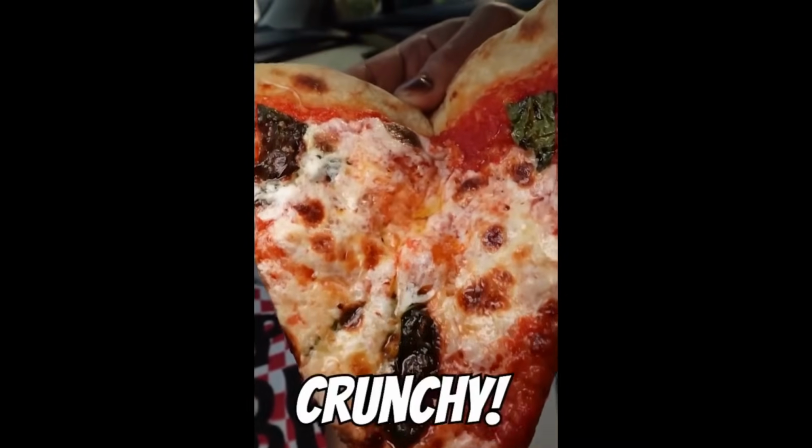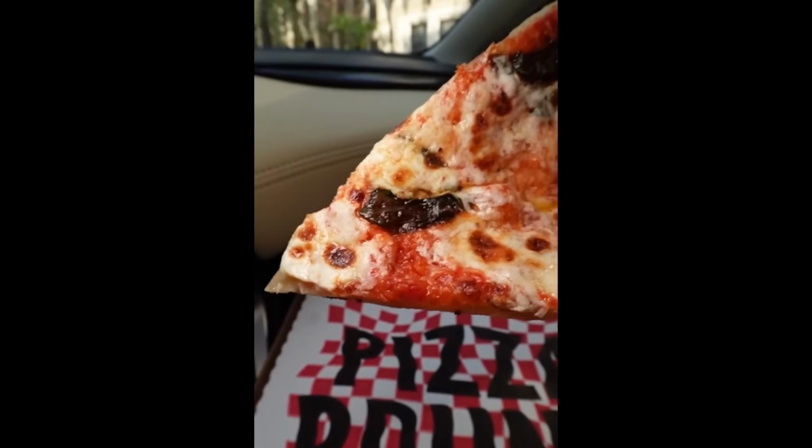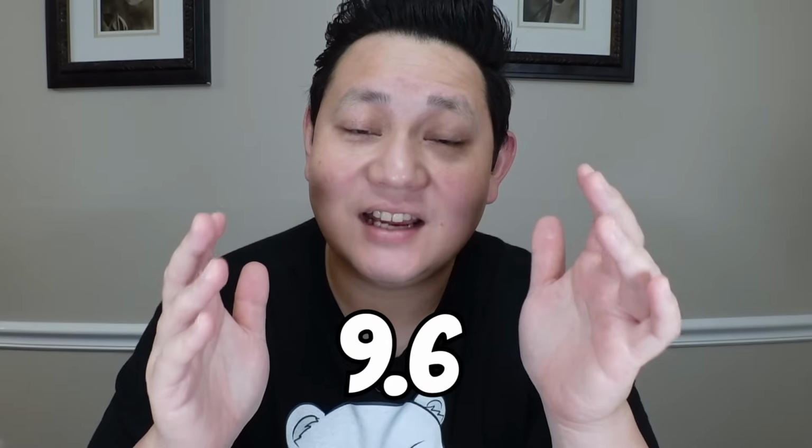Finally, my turn to try it out. No, it's not an addiction. Pizza's amazing, nice, crispy, crunchy, crust is nice and doughy. I love the fresh tomato sauce, and I love basil on pizza. Anytime it's on there, it's gonna get extra points. That margarita pizza was amazing. Definitely, I'm gonna give it a 9.6 out of 10. It is actually really good. One of the best ones I've had, definitely in that category.